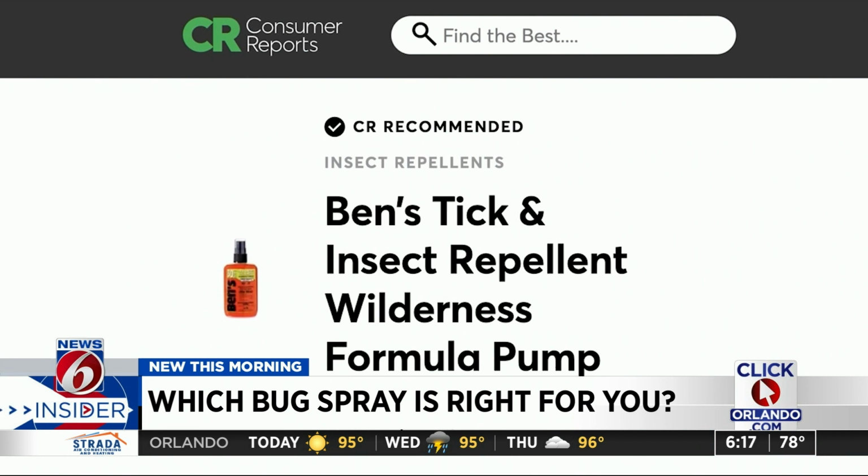Both excelled in protection. If you're looking for an alternative to DEET, Consumer Reports tests found some repellents that contain 20% picaridin or 30% oil of lemon eucalyptus were effective as well.